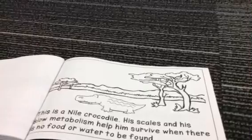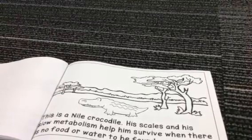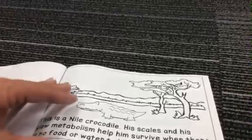This is a Nile crocodile. His scales and his slow metabolism help him survive when there is no food or water to be found.